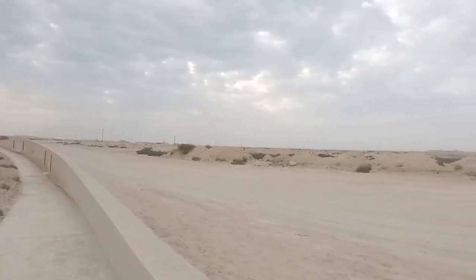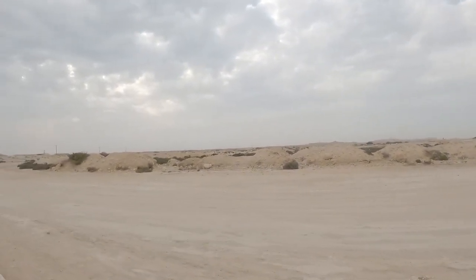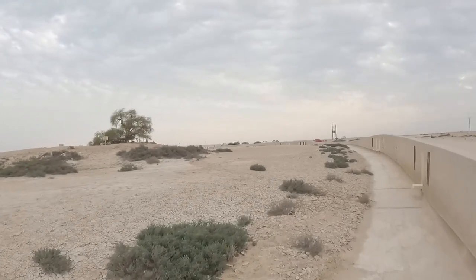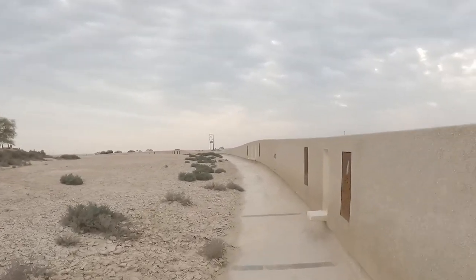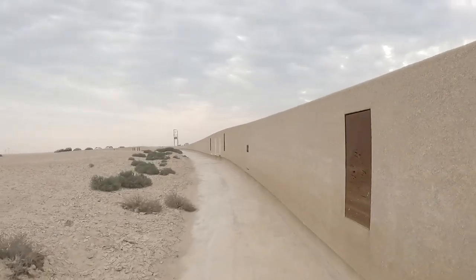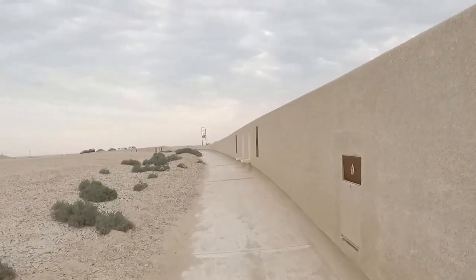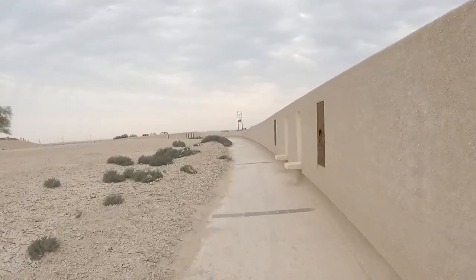So if you look off in the background, you see lots and lots of oil wells. Of course, this is the main source of revenue for the country of Bahrain, oil. I think the excess fires you see are the byproduct of the oil being extracted from the wells. So that's what you were seeing.